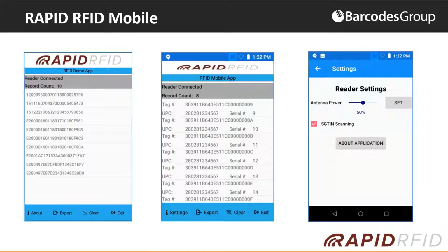Now, if I just take a quick look at the Rapid RFID Mobile, it is intentionally very simple. Because we know, again, that your use cases might be unique, this will get you going, right? If you want to just read RFID tags and export that data to a spreadsheet, it's very, very simple to do.